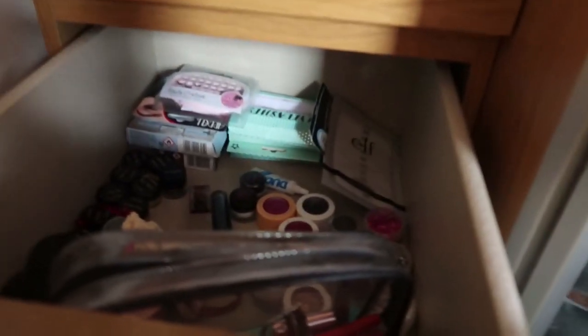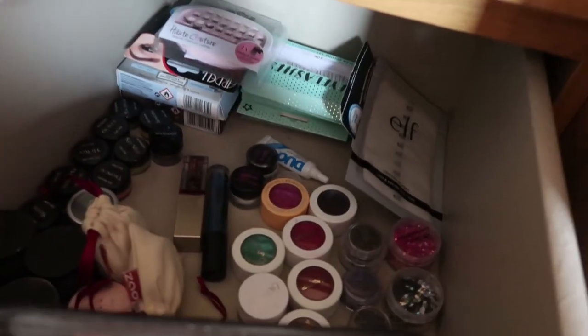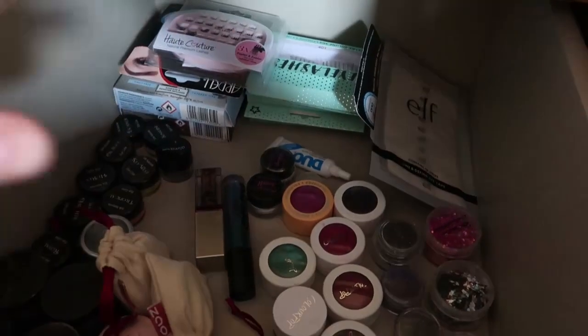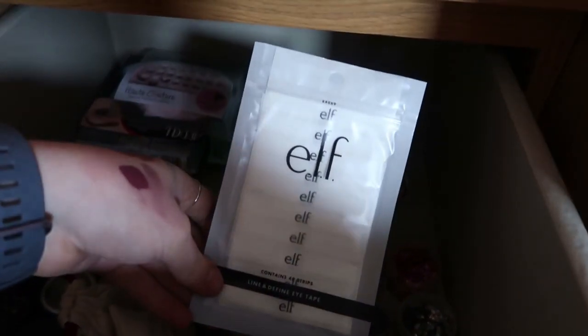Final drawer for makeup, the one below is just nail varnishes, but this is my individual things and my more colourful kind of eyeliners in this one. So I've got some false eyelashes at the back. Again, I don't really use false eyelashes that often. I've got these, which Emily gave me. I need to use them again.